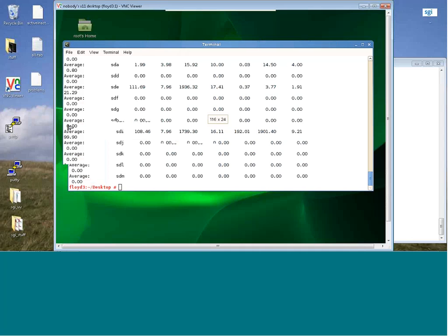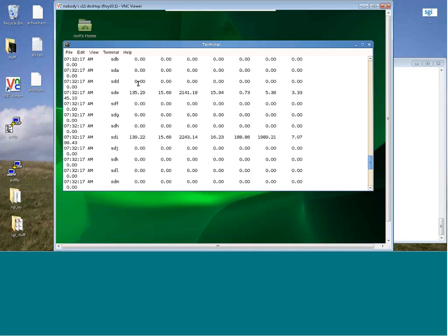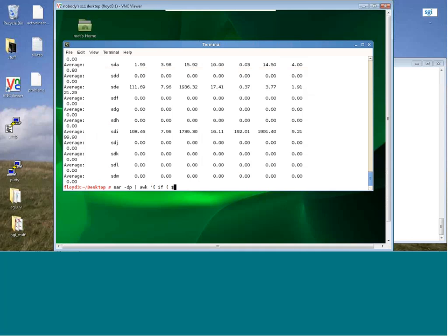Now, one of the things I like to do here, when I'm looking at disk, let me just do a sar -dp. I'm going to pipe it into awk. I wish that sar had an option to say, only print things above a certain threshold. But I don't have that option here. I'm going to do an awk. If, let's see. So I've got columns 1, 2, 3, 4, 5, 6, 7, 8, 9, 10, and then 11, it looks like. So I'm counting again, 1, 2, 3, 4, 5, 6, 7, 8, 9, 10. Column 11 is the busy. So let's just say if $11 is greater than 30%, print the line.